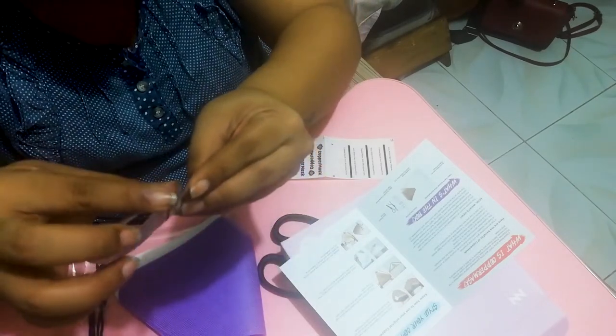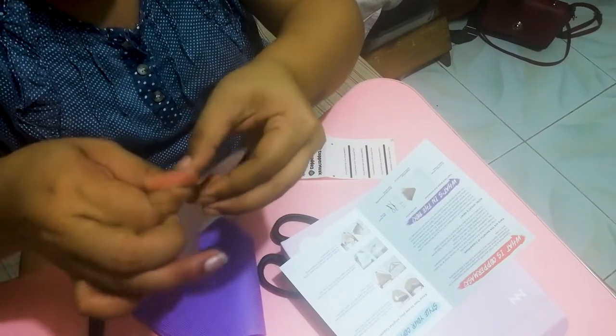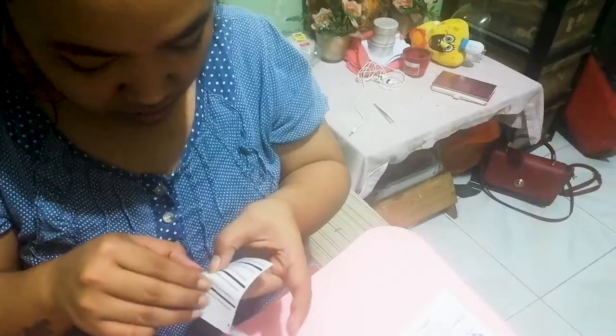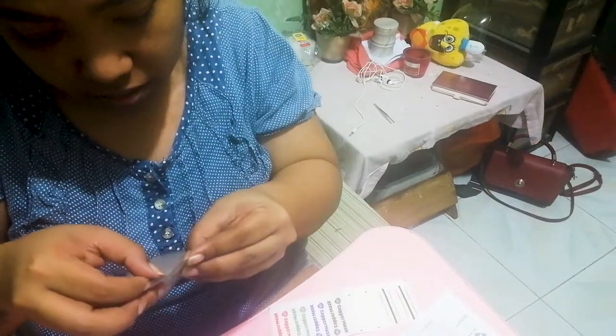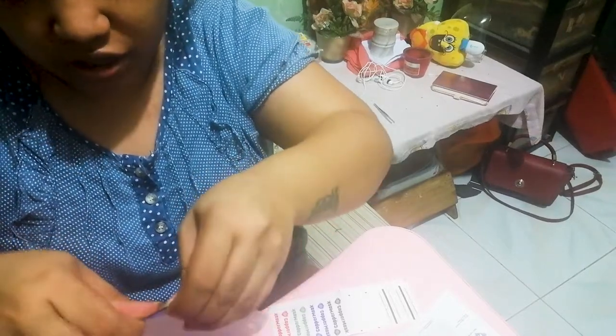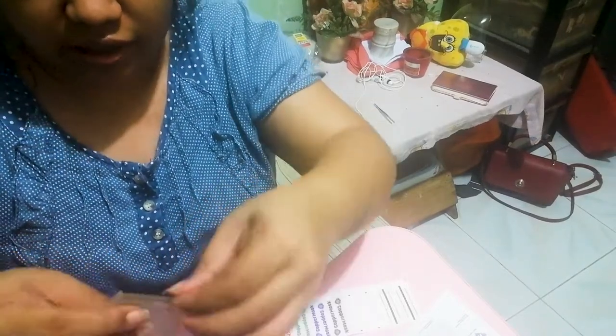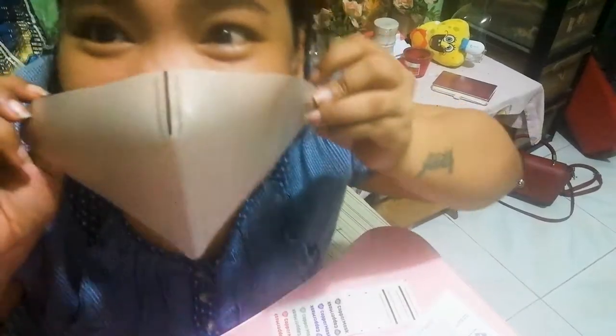Sabi, place to bottom. So, feeling ko tama naman yung ginagawa ko. Yan! So, nakabit na natin yung dulo. Tapos, two seal stickers. Okay. So, yan. Ilalagay na natin siya. Ayan. So, nagawa ko. Okay! I get it! So, this is how it should look like.